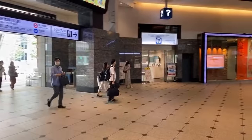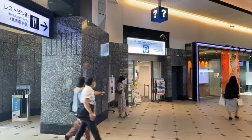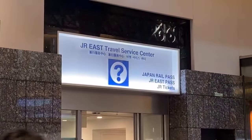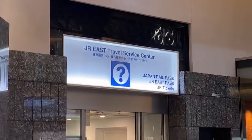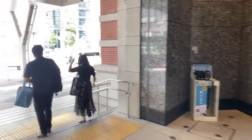If you do have a Japan Rail Pass, this is where you would get it validated, as well as, I guess, buy one or pick one up. It says here on the corner, Japan Rail Pass. So it's the north exit of Tokyo Station.